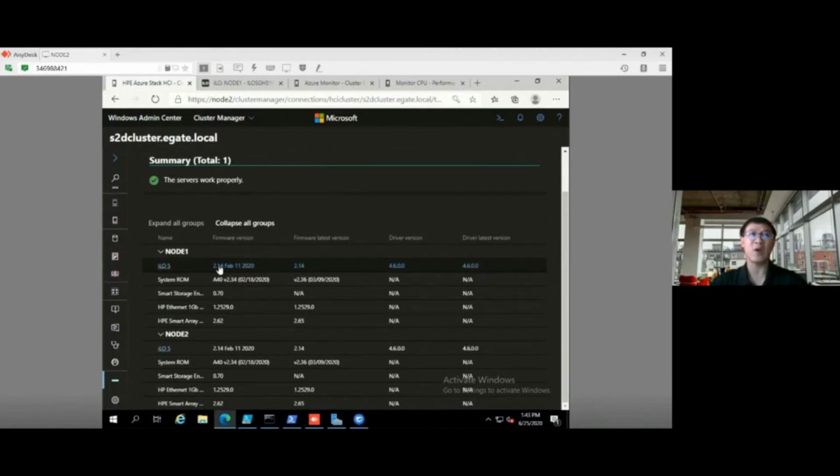For example, for this one, for the iLO, I already have the latest, but for the system ROM, yeah, I need to update it. And I hope maybe in the next few months, HPE will update this so that whenever I click on this one, I can get the latest firmware, download it, and then I can install it.